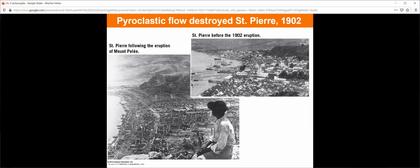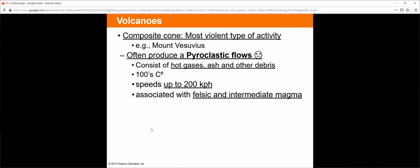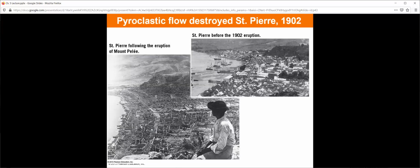Here's an example of a pyroclastic flow from a volcano that destroyed a town. This town was not actually hit by the lava, right? This town was hit by the pyroclastic flow that travels much faster and still causes lots of damage because it's burning hot rock flying at, let's say here, 200 kilometers an hour, right? Super, super fast, super deadly. Do you really want to be hit by rock flying at 200 kilometers an hour? No, you don't. Neither of these buildings did. But that's the result of this. That's what happens.